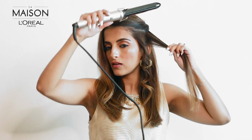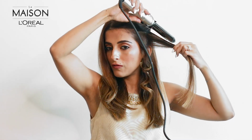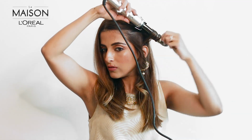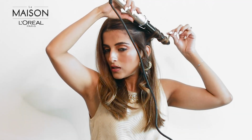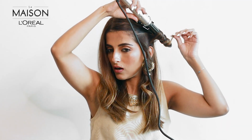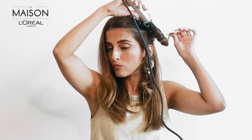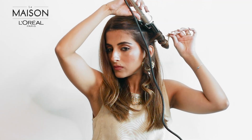I'm going to do the same thing on another section right next to it. Again, hold the section in your hand, keep the curling rod flat on the hair and wrap it around, moving it outwards. Now, just a few tips I like to give you when your curls are moving around your face, like on the side that I'm doing it. It's just more flattering, so try making curls that sort of move away from your face like this.